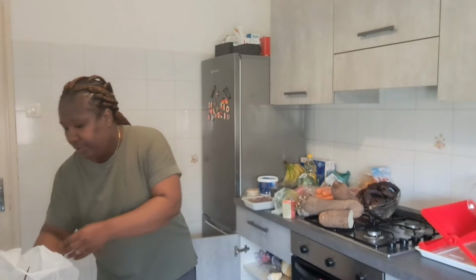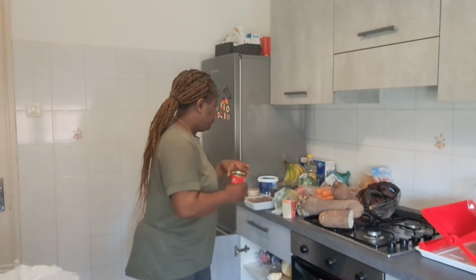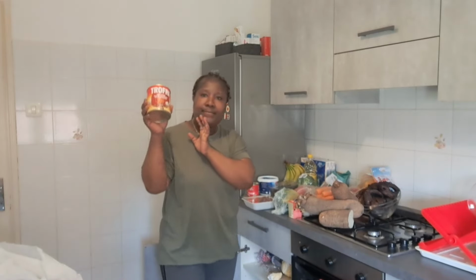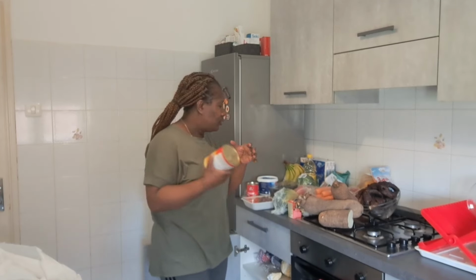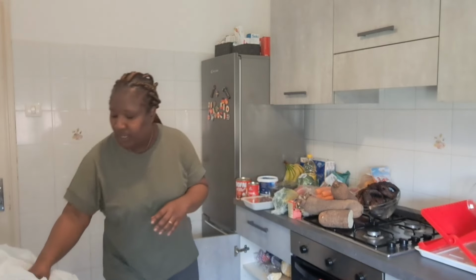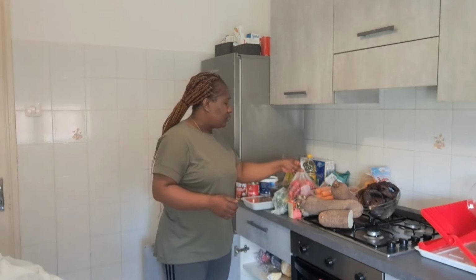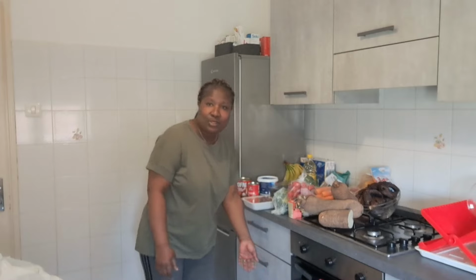What else did we buy from the African store? Tin tomato, the Rika. What else? Banga palm fruits in English. Banga palm fruits. Okay, so I'll be making banga soup right away. So I took that. And lastly, from the African store, some fresh pepper. So this is everything I got today, guys, from Lidl and from the African store.